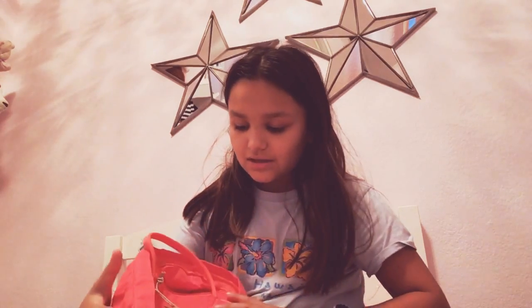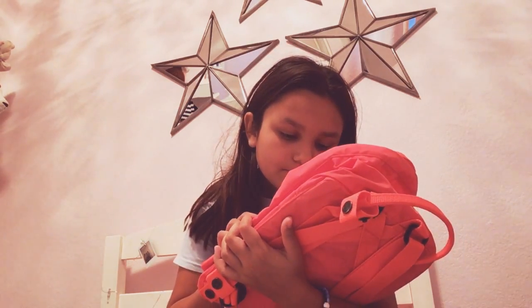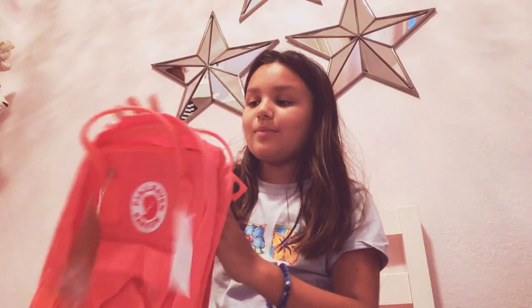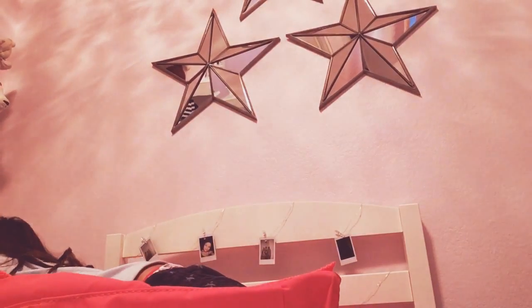Guys, this looked way lighter in videos. This is the peach one, I think. Peach pink. And guys, oh my gosh, this is so freaking cute. I can't with this. Hold on, let me get some scissors to cut this real quick.